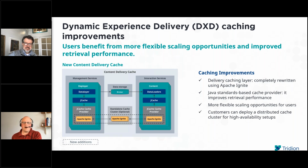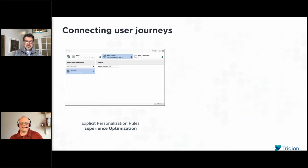Hopefully this isn't necessarily something where you notice the difference, except in terms of overall performance and it being much more predictable for your visitors at the end of the day. So good improvements there. The next one is something a bit more futuristic, I would say. And Greg, perhaps you could start to set the context on this one.